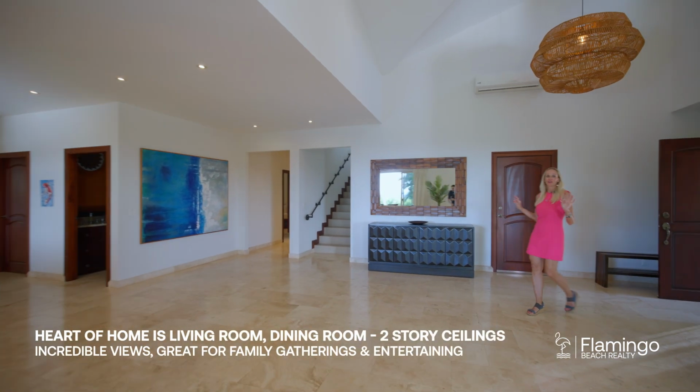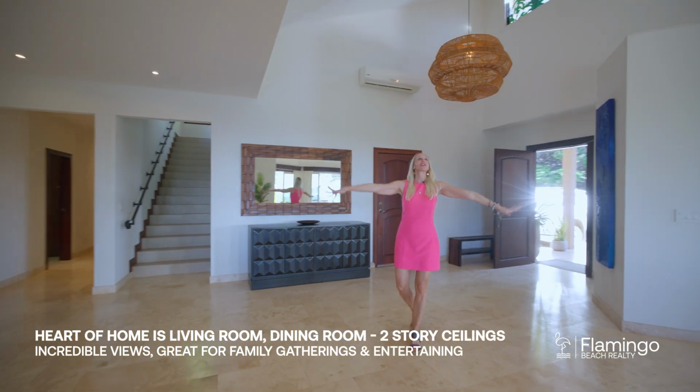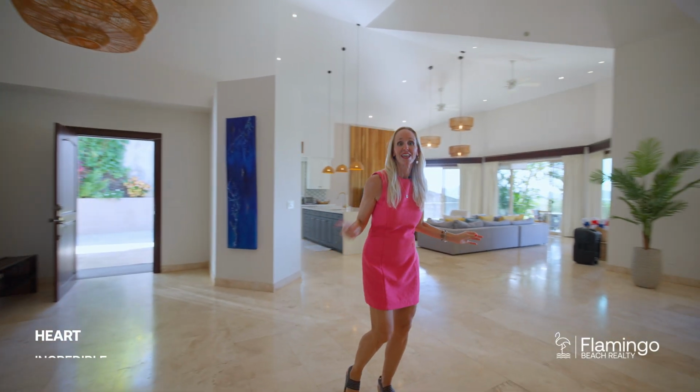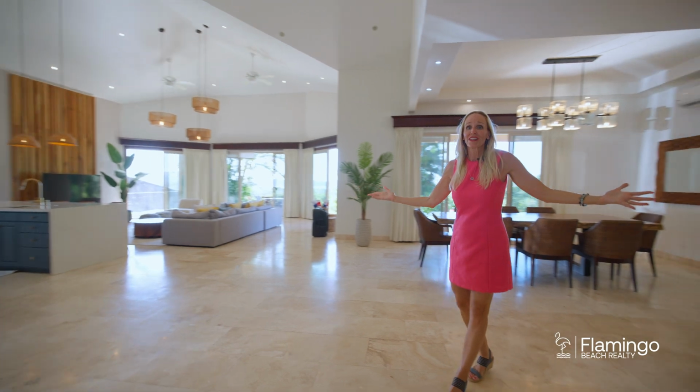Casa Jewel is a luxury masterpiece. You've got travertine floors, these huge vaulted ceilings, and you've got plenty of open spaces. Here is where you can have a dance floor, or you can even put a pool table.